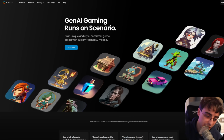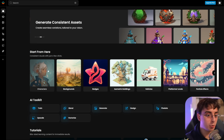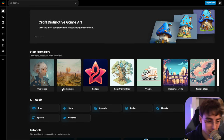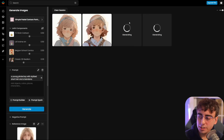However, guys, this is the most promising, consistent character that I have seen come out of AI ever. This is scenario.gg. They mainly focus, actually, not on character consistency, but on just generative AI in gaming. While that's their focus, they do have consistent visuals, consistent characters, backgrounds, badges, isometric buildings, vehicles, etc. And of course, they've got more than just that. Again, scenario could be a whole video on its own, which I probably will make. Right now, things are a little bit more limited.